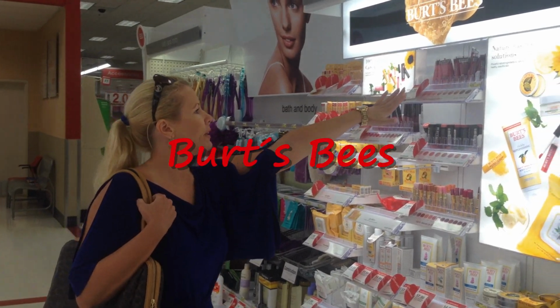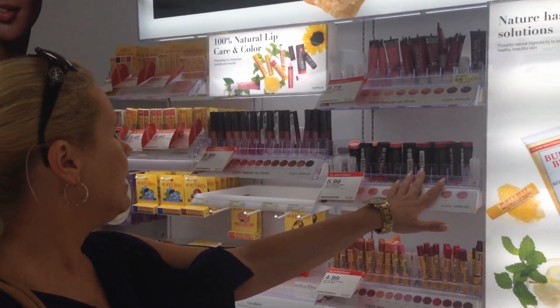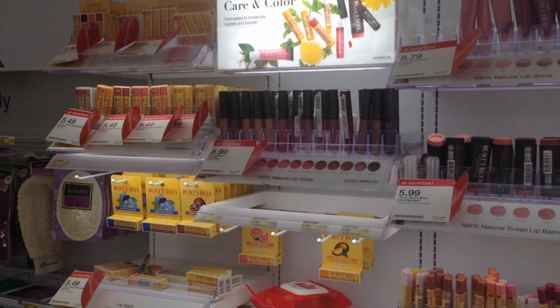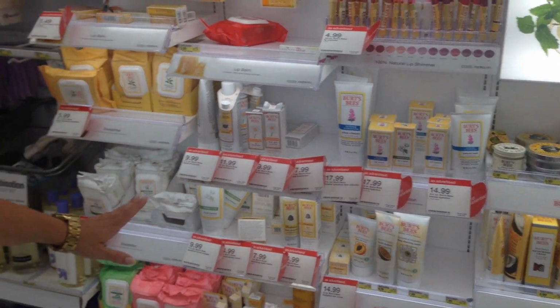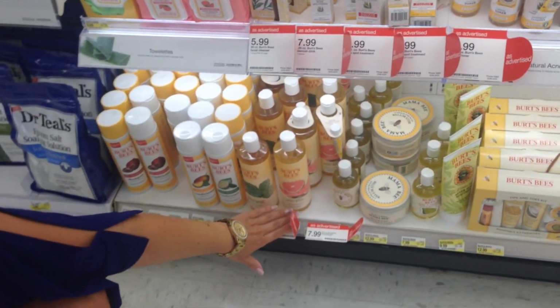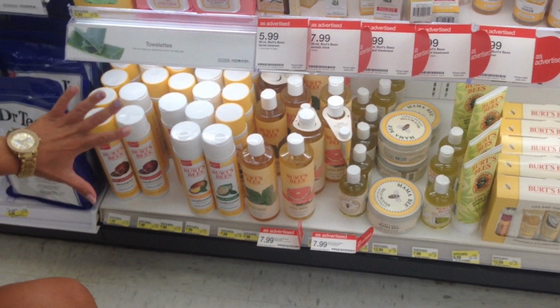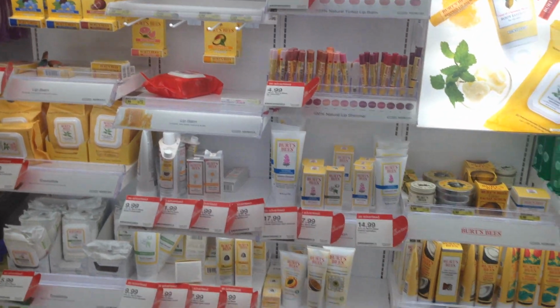Burt's Bees is cruelty free, and they have really cute lip glosses. They have here lip balms which are tinted, really nice stuff. But they also have skincare products, and also for your shower, really awesome body washes with citrus, ginger. They have hair conditioner. There is really a wide range just from Burt's Bees.